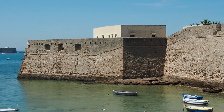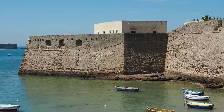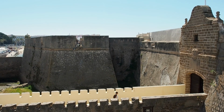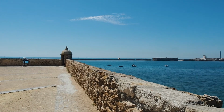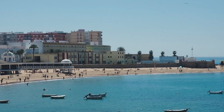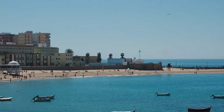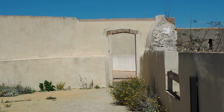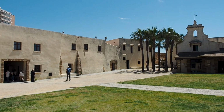We loved walking around the grounds of the Santa Catalina Castle, a fortress built in the 17th century. You can get some great views out over La Caleta beach from here. There is also a little museum space you can walk through, which at the time was showing some artwork.